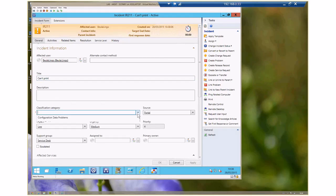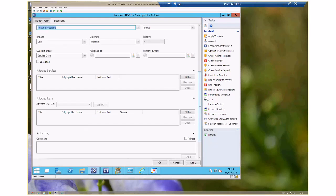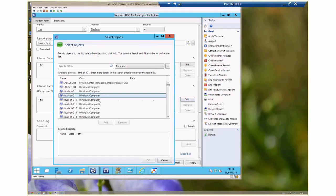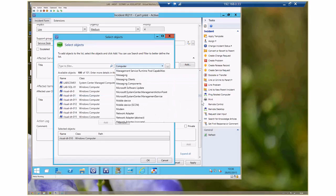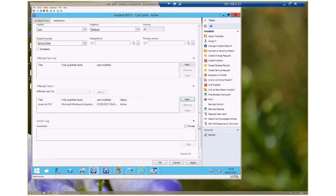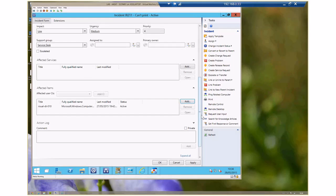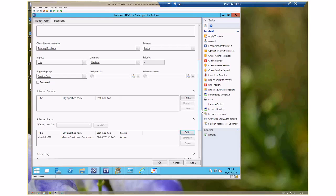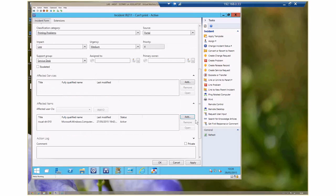Again, we're going to keep this pretty high level, so printing problems, and then what we would do is add the specific printer and the specific computer to the actual incident. I don't think I've got any printers in this environment to add, but we would then add the specific printer to the incident. Again, that's going to give us much more trend analysis. So instead of just printing problems, we can see at the end of the month that we have got printing problems, but with these types of printers.